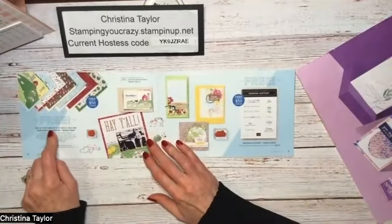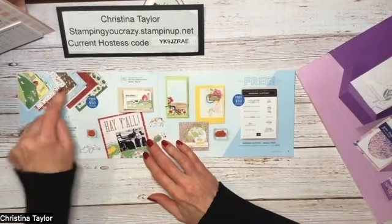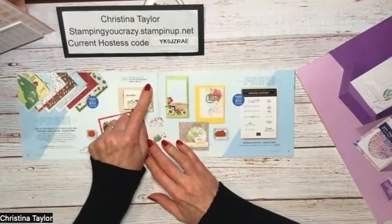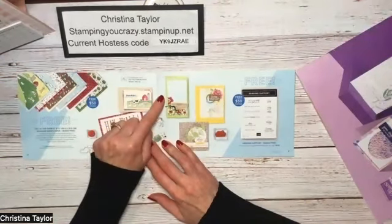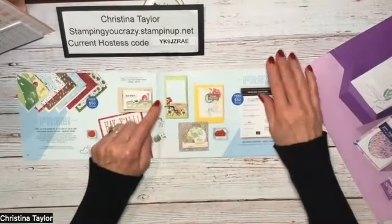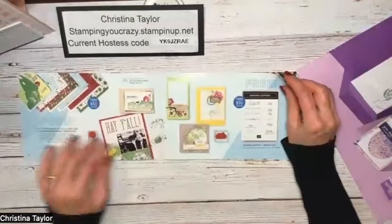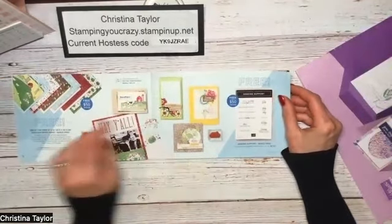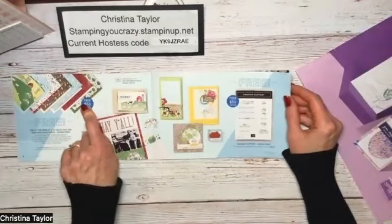Next, we've got the Day on the Farm 12x12 Designer Series paper. This is the paper that I was telling you goes along with the On the Farm bundle that is featured on page 34 in the mini catalog. Those are going to be cute products to work together. I think that's going to be a fun bundle of products. This is free with a $50 purchase.